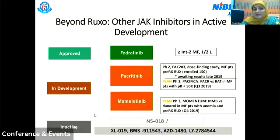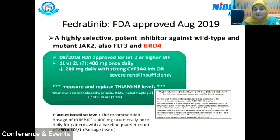Apart from ruxolitinib, there are many other JAK inhibitors which are in different phases of development. And among these, fedratinib, pacritinib, and momelotinib are the 3 drugs which have gone through phase 3 trials. Fedratinib, which is a highly selective potent inhibitor against wild-type or mutant JAK2, received FDA approval in August 2019 on the basis of the JAKARTA-1 trial, and the results of this trial showed similar responses in terms of reduction of spleen size and improvement in constitutional symptoms, as shown in the COMFORT-1 and COMFORT-2 trials for ruxolitinib.